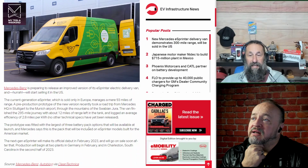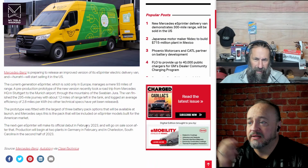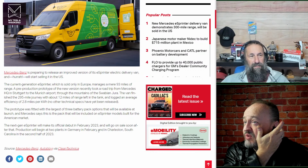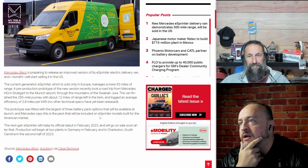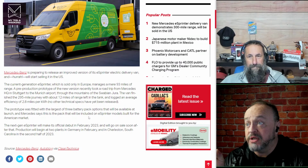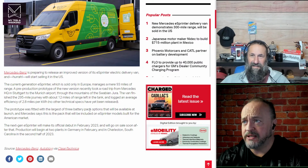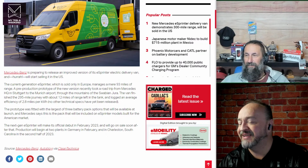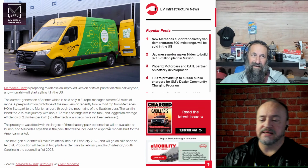A 295-mile journey with 12 miles of range left in the tank. And that was in Germany. So those are actually real miles. Right, not WLTP at speed. Yeah. When it comes to a commercial vehicle, I think it's critical that you not fudge the numbers to look better because your customers will be stranded, and that's a problem. Yeah. I think it's kind of critical that they don't fudge the numbers, period.